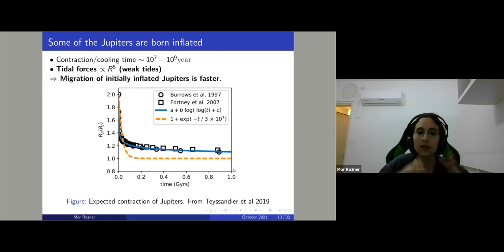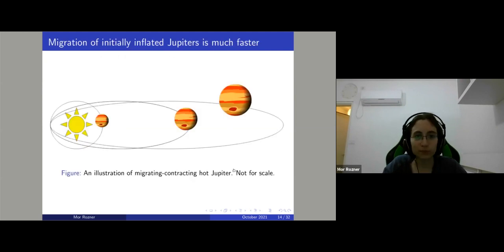Okay, and the contraction timescale is very long. You can look at it as something like a gigayear even, such that the hot Jupiter candidate will stay inflated for a significant part of the dynamical evolution, which is great because we want to keep them inflated during the evolution in order to maintain the strong dependence on the radius.